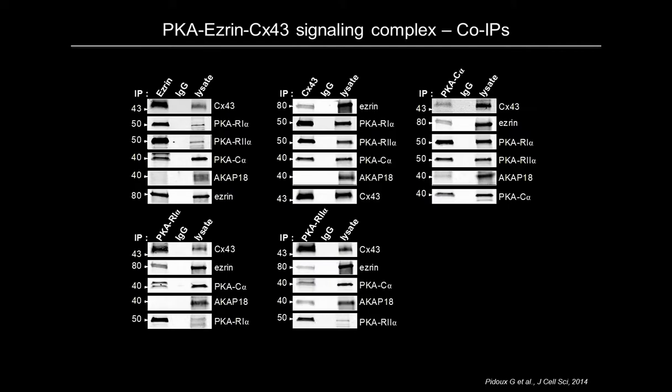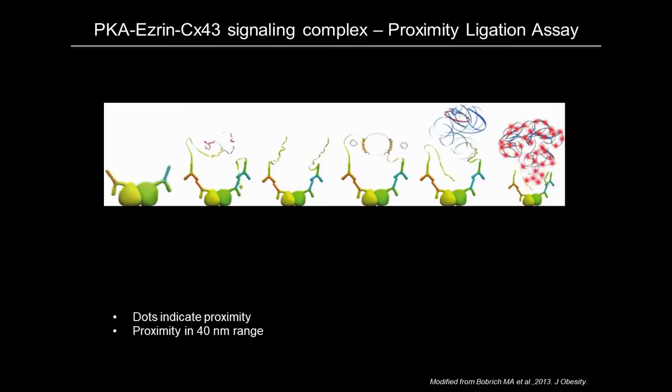Then, if we realize a PKA catalytic subunit co-immunoprecipitation, we are able to find connexin, Ezrin, both PKAs, and of course, this time we found AKAP18 to be associated with PKA. Again, if we did the PKA type 1 immunoprecipitation with the regulatory subunit, we found Connexin-43 together with PKA type 1, Ezrin, and the catalytic subunit of PKA, but not AKAP18. And if we did a PKA regulatory 2 subunit co-immunoprecipitation, then we found Connexin-43, Ezrin, and the catalytic subunit as well as AKAP18. So this suggests that a PKA-Ezrin-connexin signaling complex exists in the human placenta and trophoblastic cells. We wanted next to support this complex by using a proximity ligation assay and using the Duolink strategy.